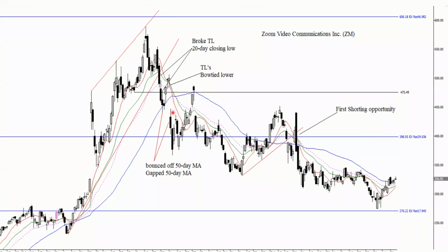There is one rule. They don't look at a lot of technical analysis, as I pointed out earlier, but there is one rule that the traders are instructed to do. And that is when price hits the 50-day moving average, if they love a stock, they instruct their traders to buy on the 50-day.